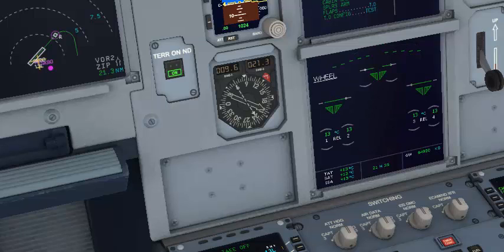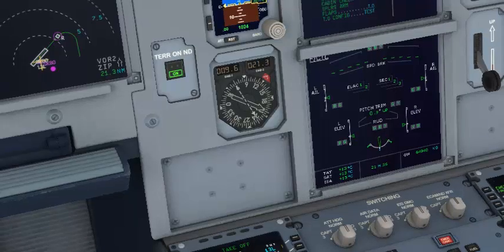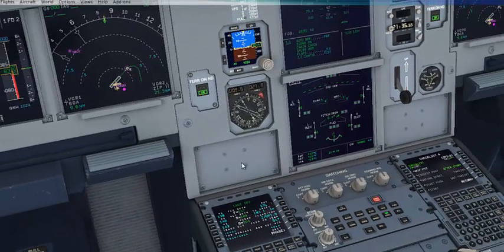Rudder. Full left. Neutral. Full right. Neutral. Hold short of November, expected runway 22 right.